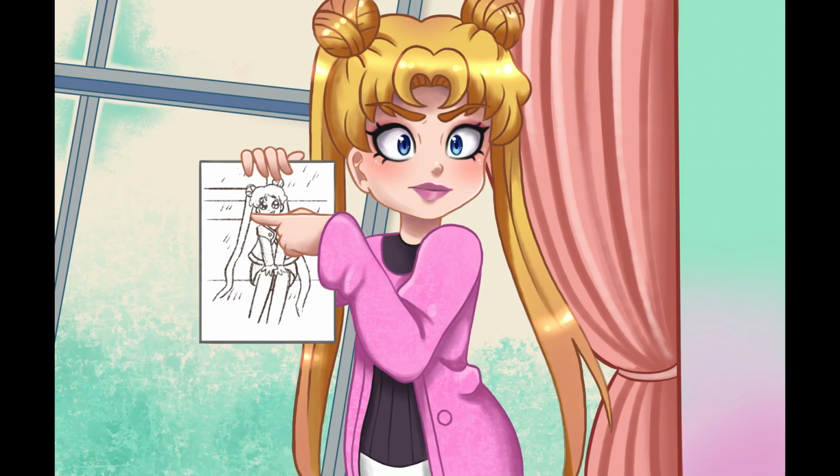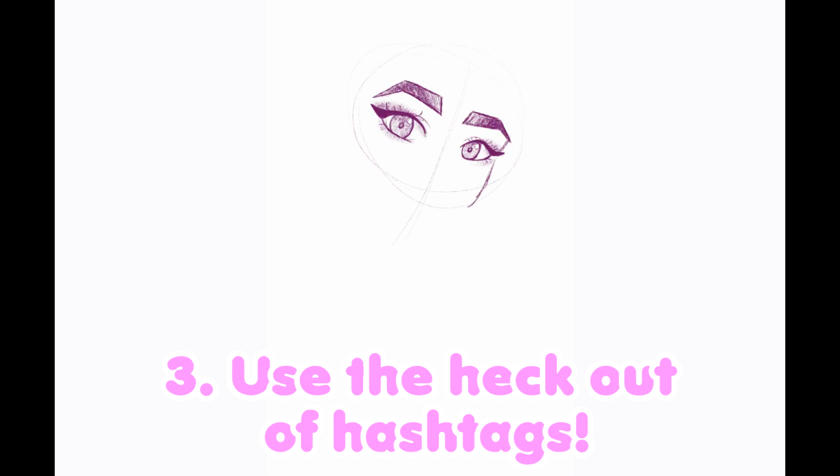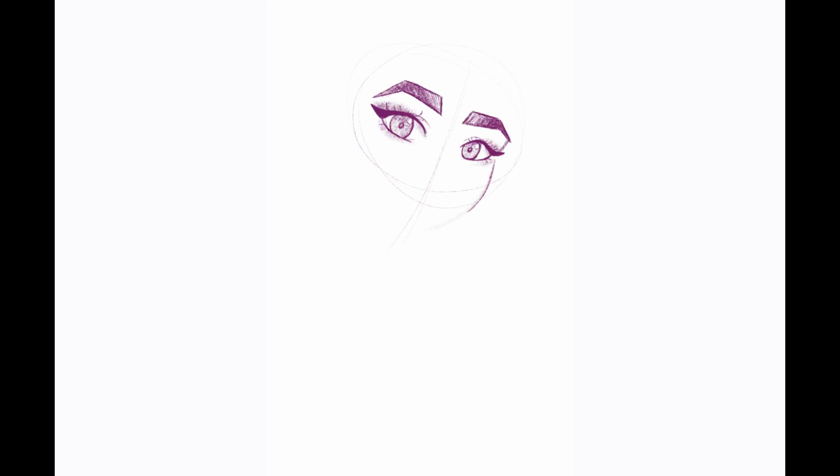Tip number 3 is to use hashtags. Hashtags are so important, especially on Instagram. They allow your posts to be seen not only by your followers, but by other people who have never even heard of your page before, such as through the Explore page, or if people are searching tags and yours happens to be one of them and they happen to see your page, that brings more and more people to you that wouldn't have found you otherwise.